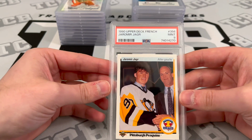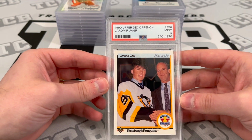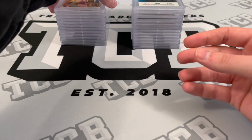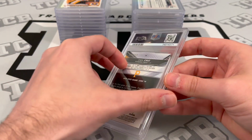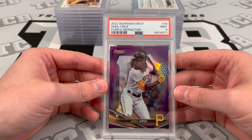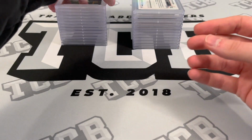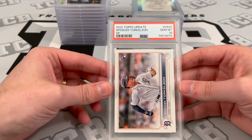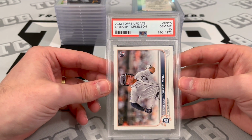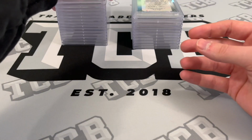Jager, PSA 9, French rookie. O'Neill Cruz, I believe this is the purple, PSA 9. Got a Spencer Torkelson, PSA 10 on the Torkelson short print. Beautiful.